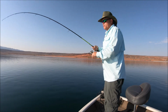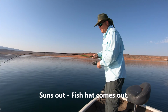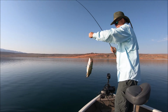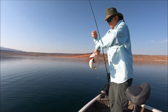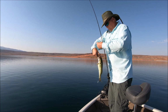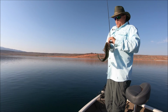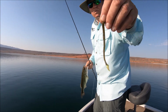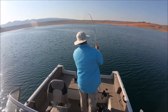That feels pretty good for a stiff rod. That's a good fish. Yeah, I'll be happy with him. That was the first time I went down on the drop shot, you know. Just use one of those 4.5-inch cutworms. Bottom or fish? Fish. Good.